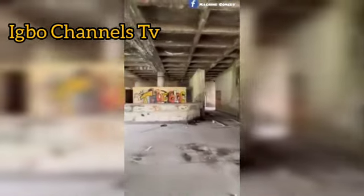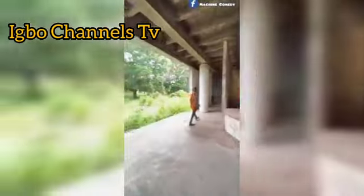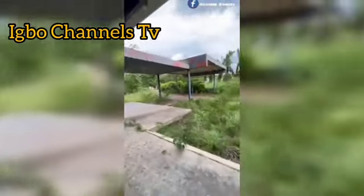This is the reception by my right. This was supposed to be the reception of this wonderful hotel. So from this reception, let me take you up, still the front view. Let me take you up, because there's a particular view I would like you to see.